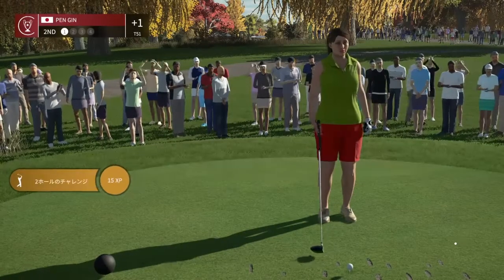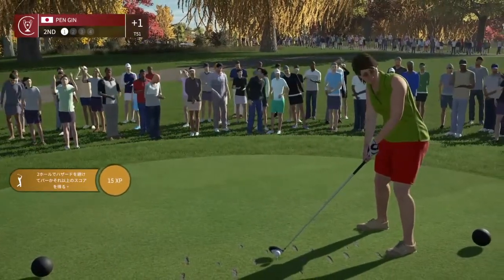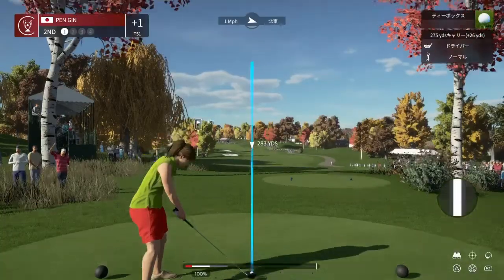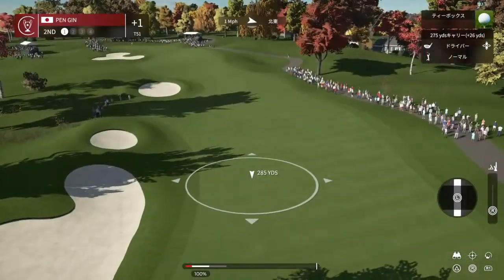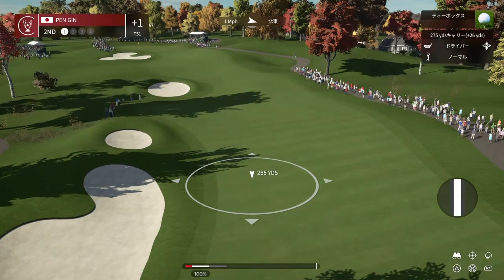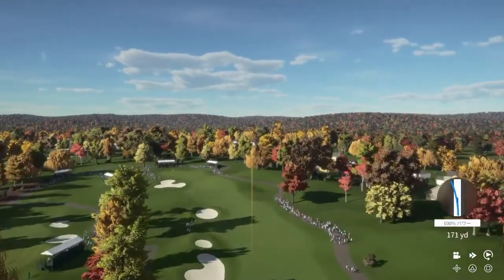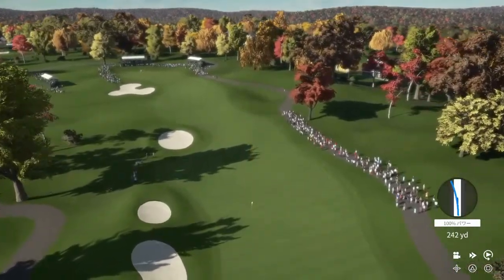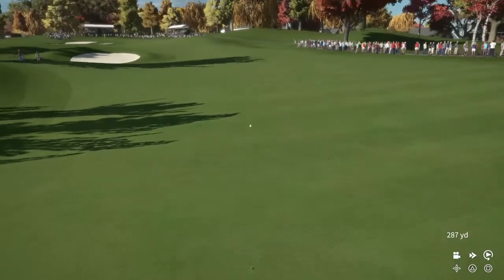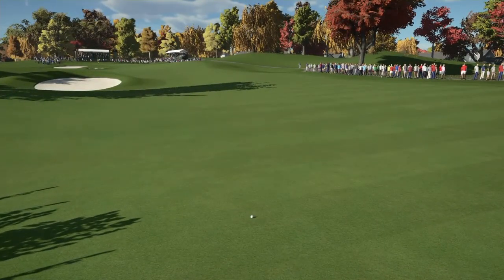Here we are at the second tee. Now this one looks to be heading down the runway. Let's go to our man John on the ground. There's something brewing down there. Let's find out what it is.